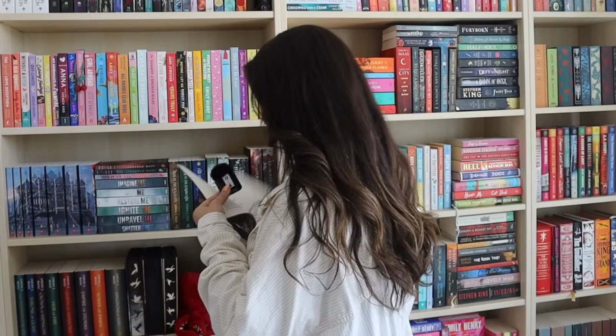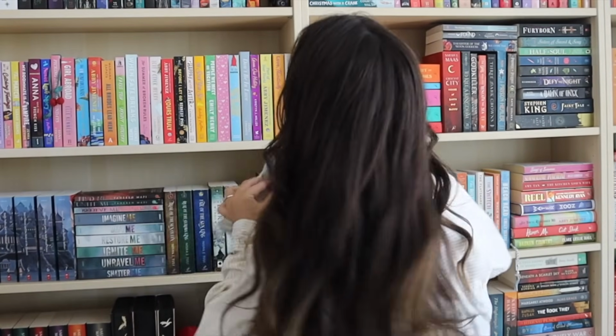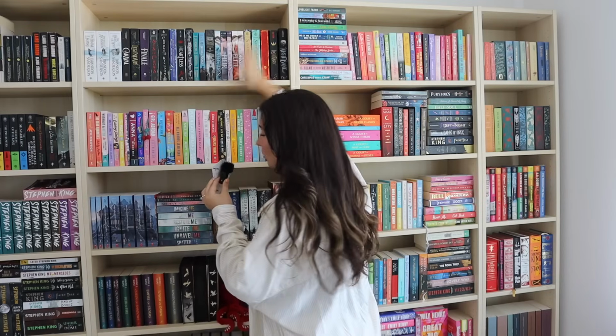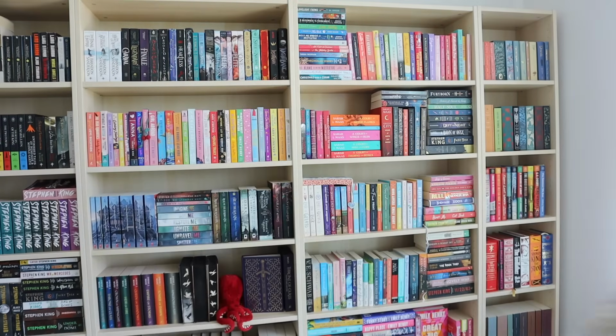Oh my gosh! That's where it's been. It literally just clicked. My Tortured Poets Department bookmark. Wait, yay. Stop, that just actually made my day.